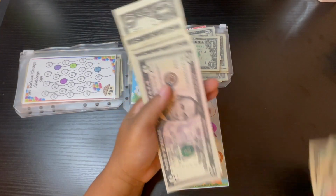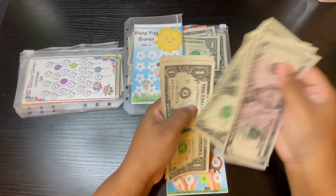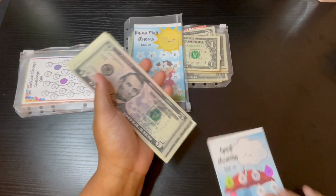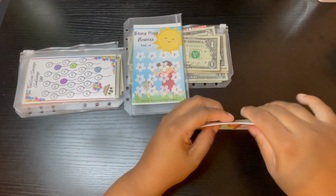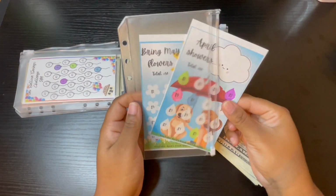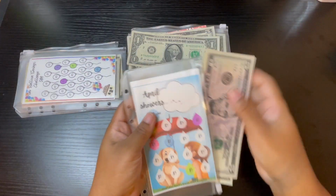And altogether, this challenge has 5, 6, 7, 8, 9, 10, 11, 12, 13, 14. Is that right? 6, 8, 10, 14. Yep. $14. And this is a two-part challenge. The first one is the April showers, and then it's the bring me flowers.